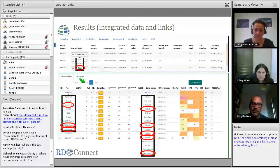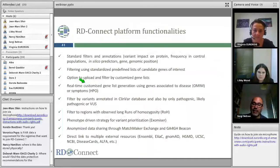But in many cases, especially for rare disorders or diseases that have not been studied a lot before, it is difficult to identify the causing gene, and you need to do a lot of studying and even some experimental validation at the end. So what are the options that we have in the system? We have standard filters and annotations on the variant impact on protein and the frequency in control populations. We're usually looking for mutations that are very low in frequency in the population. Otherwise, many people would be affected by this disease and it would not be a rare disorder anymore.